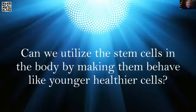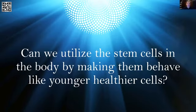But of course, that's going to change in the future. So what we want to do is make stem cell science affordable, safe, effective, and available to everybody. So how are we going to do that?